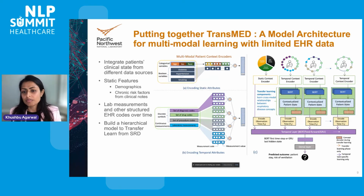So, as I said, the smoking, alcohol, chronic conditions, and demographics go through the static context encoder, and they become an observation at the time of admission, so at time t naught. And what you see here is the temporal encoder that I just talked about on the left, and that encodes all of our drug codes, diagnosis codes, and lab measurements per day. Now, the information that is collected per day is passed through the BERT layers.